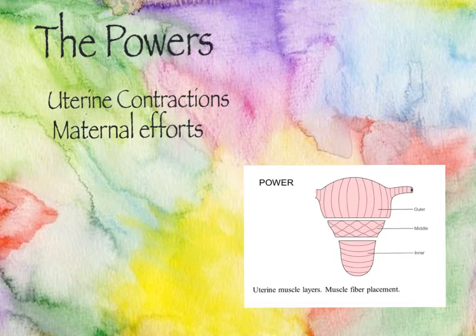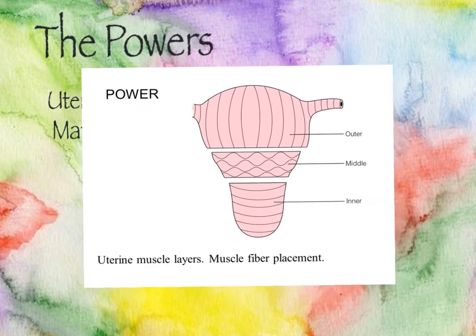So in our 4 Ps, the next P we're going to talk about are the powers. And when we talk about the powers, we're talking about the force of uterine contractions and maternal efforts. And I just wanted to show you what the uterine muscle looks like.